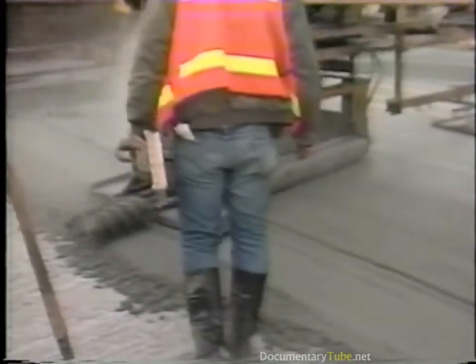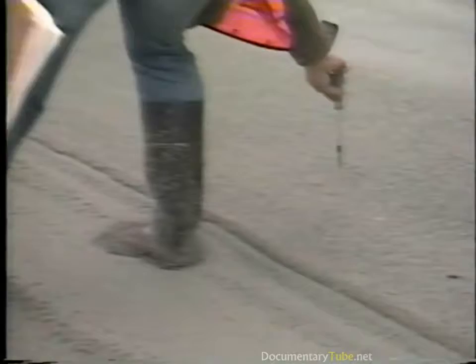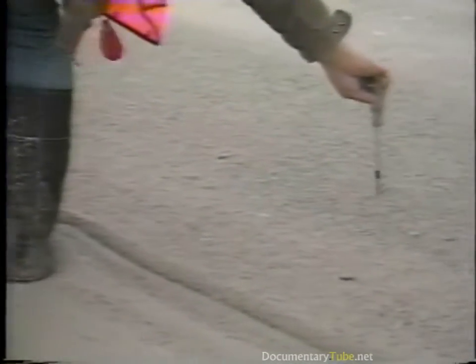Throughout the placement operation, a 10-foot straight edge should be used to check the planeness of the surface. Thickness checks should also be made frequently.